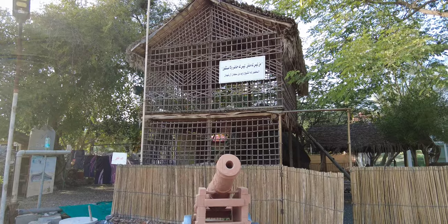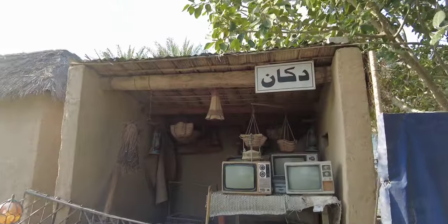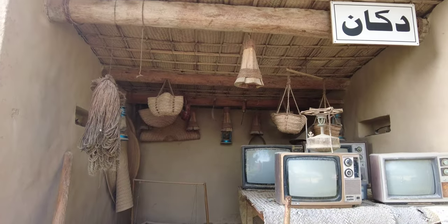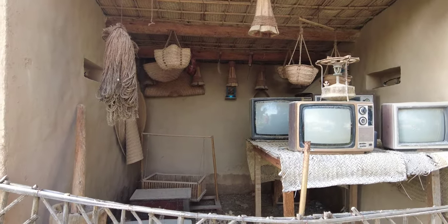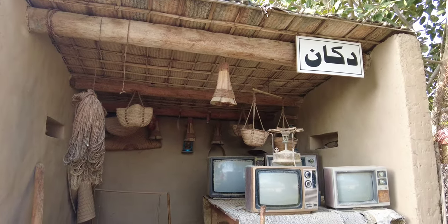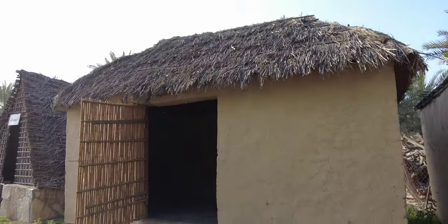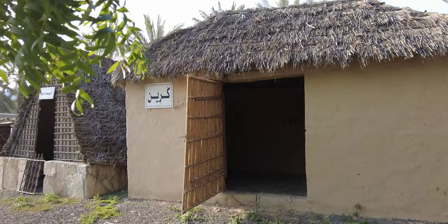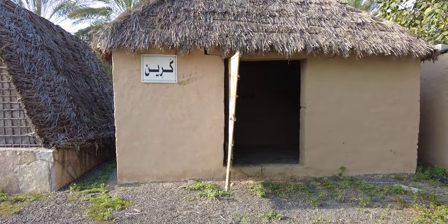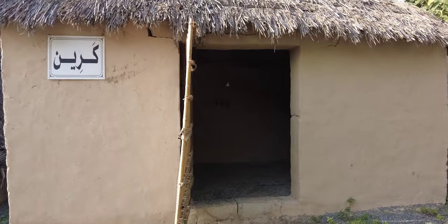I could also see some shops with old TVs and some crazy phones. So I was just feeling in one way that, oh my god, I'm a little bit old, because when I was born I could see these TVs at my place and now it has become an ancient thing. I saw some mud houses and some prisons made out of mud walls. So yeah, this place was really beautiful. So if you're going to the flower farm, don't miss this museum next to the flower farm.